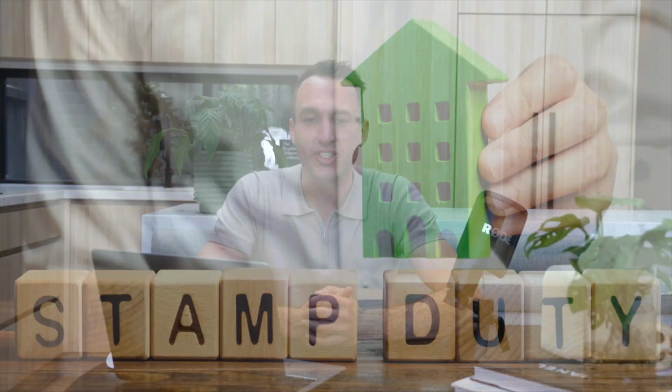And on top of that, you're also going to have to save up enough money for stamp duty. Now, if this is your first home, you may not even be familiar with stamp duty, so let me explain. Stamp duty is a tax that the state government charges you to buy a home. Depending on which state you live in, this can range from 3% right up to 5.5% of the value of the property. Just depends on which state you live in. So if you're going to spend $400,000, you'll need roughly $12,000 to $20,000 in savings to pay for stamp duty.